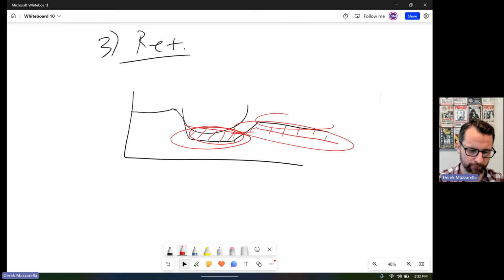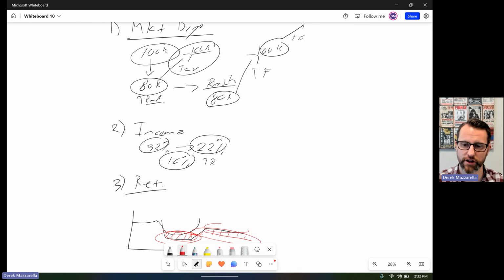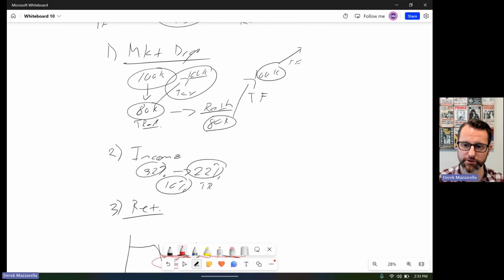So just to recap, Roth conversions involve moving money from your traditional IRA to a Roth IRA. That act means you are paying taxes on that amount at your income tax rate. The 3 opportunities to look at for tax-saving Roth conversions are: market drops, if your income drops, and potentially in retirement if you have that kind of U-shaped tax bracket in retirement.